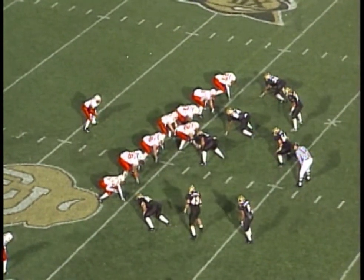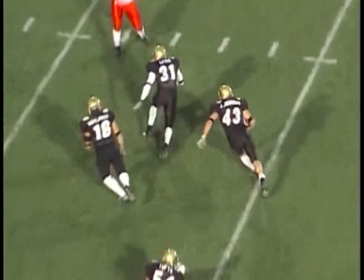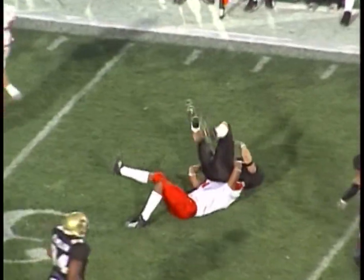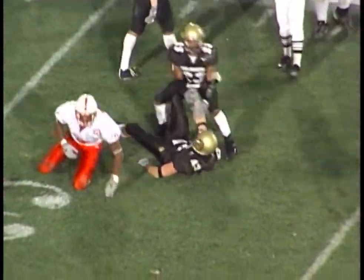Wistrom, the tight end, on the left side of the formation. Let's see what they do. Back to throw it is Crouch. Eric looks over the middle and is picked off again by Colorado, by inside linebacker Joey Johnson. He's to the 40, to the 35 of Nebraska, and wrestled down, and there are penalty flags all over the place.